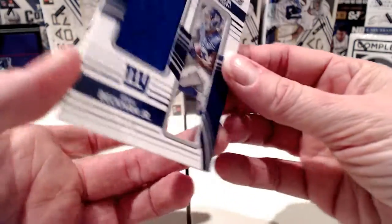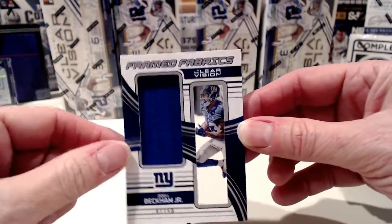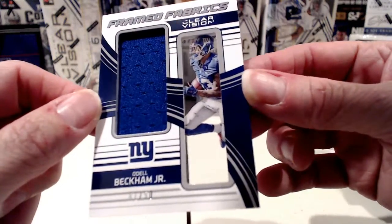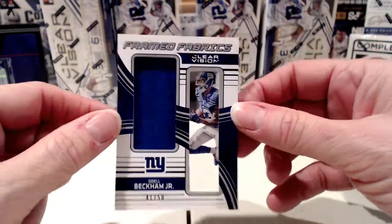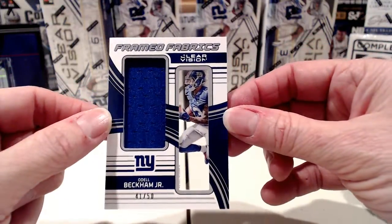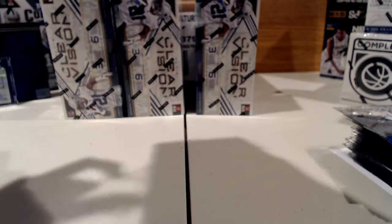for the Giants, and it's a patch. I was still hoping there was going to be a little signature right there, but it is a patch. It's 41 of 50. And it is a really cool card, I have to say. I do like the way the card is made. So I think that's solid for Odell. I like that hit. Still haven't topped the Namath, though. The Namath is still at the top of my game right now.